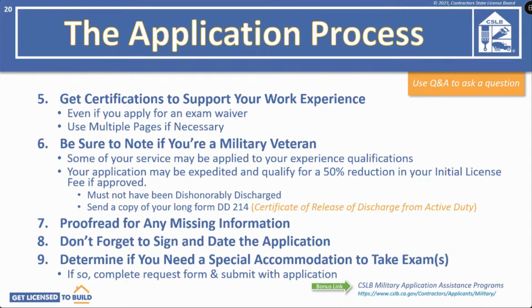Be sure to note if you are a military veteran. Some of your military service may be used to meet your 4 years of experience qualifications. Also, your application may be expedited and receive a possible 50% reduction in your initial licensing fee through our military application assistance program. We mentioned that a few minutes ago. There is a bonus link at the bottom of the screen for more information on that program.